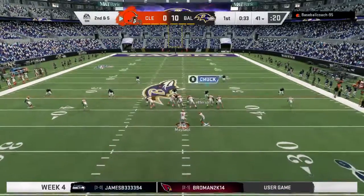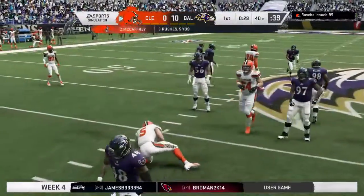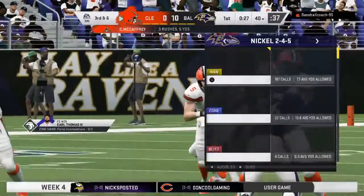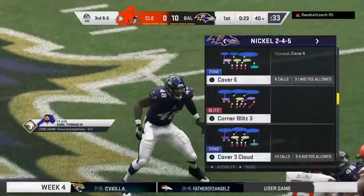Also, if they start to creep up, start to pressure receivers, now you go over the top, take it deep, and now you get some of those big shots downfield. Officially, it will go as a 1-yard loss, and that's going to lead to a 3rd down.